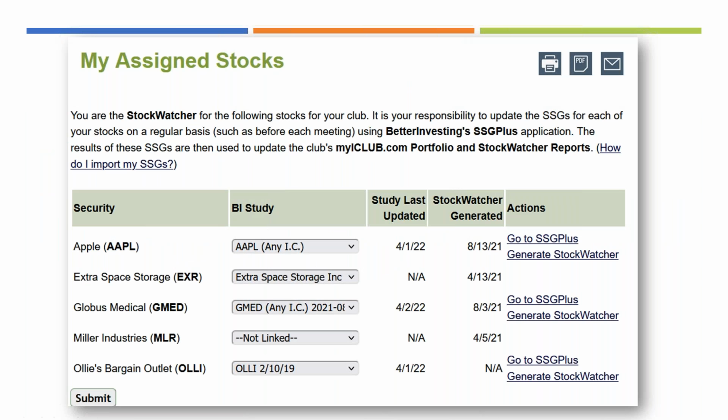This is the list of my assigned stocks in my club. So you can see at any point as a club member, you can log in to your club's website and you can see your assigned stocks. So this gives you the ability to not have to remember what stocks you study or you're assigned. You can simply find your list here. You can go to SSG Plus to update them. You can generate a Stock Watcher report directly from this screen.